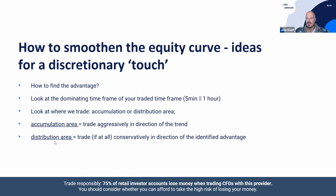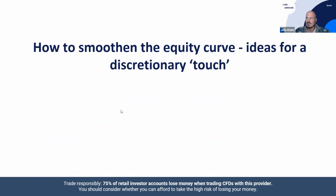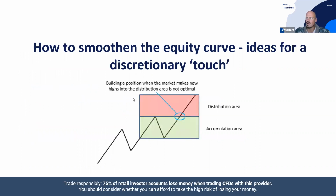We want to be more aggressive in distribution areas once we trade anti-cyclical, so against the advantage we find in the dominating time frame. What do I mean by that? It makes more sense to have straight away a view here on the distribution area concept, respectively the accumulation area concept.